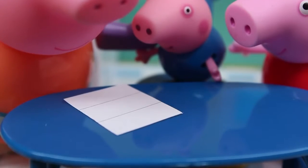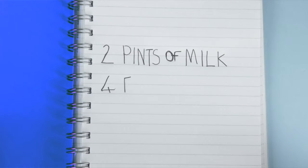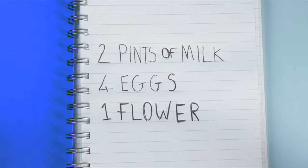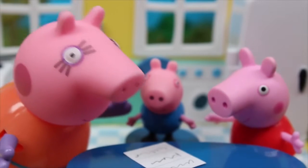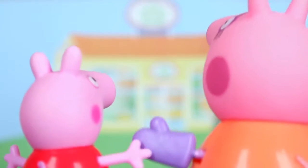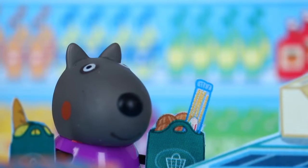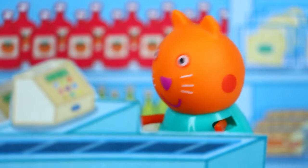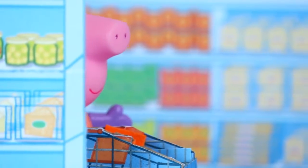Here's our shopping list. Let's write down what we need. Firstly, there's 2 pints of milk, 4 eggs, 1 flour. Oh, Mummy Pig, you've spelt flour wrong. Oh, silly me. That's flour. Okay, now let's go shopping. Mummy Pig, Peppa and George head to the supermarket. Danny Dog is at the checkout. Thanks, Candy Cat, for helping me with my shopping. Oh, it's a pleasure, Danny Dog. Enjoy the pasta. Meow. Bye. Woof. Bye. Meow. Oh, look, here's Mummy Pig with her shopping trolley.